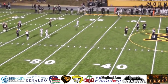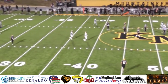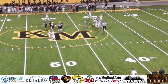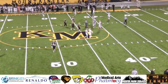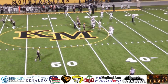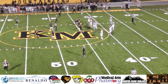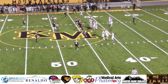Right before this drive started, I said it's one of those games where every play I expect to see a flag. We've had 4 plays and 3 flags since that. Yeah, I mean, it's just unbelievable. Not only is that a hold, it's the dreaded 14-yard holding penalty. Yeah, 4 yards deep. The good news is it's first down. The bad news, it's 24 to go. Well, last drive, Shelby had a 16-yard penalty, so they had second and 26. At least this time it's just first and 24.